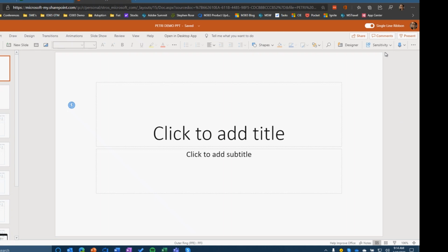All right, let's go to the web version. And I'm running the first release ring, which means I have features that you can get if your tenant is an early release, but if it's not, you're not going to see it just yet. So one of those things is this little new icon. It looks like this lightning bolt, and that's telling me that I can use Designer on these slides. So I'm going to talk about what Designer is and some really cool ways to use it.